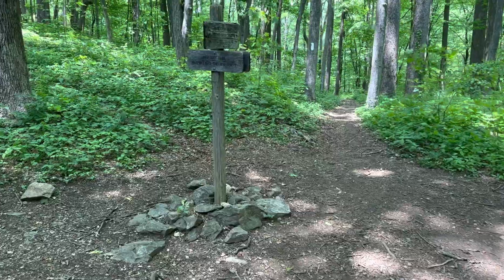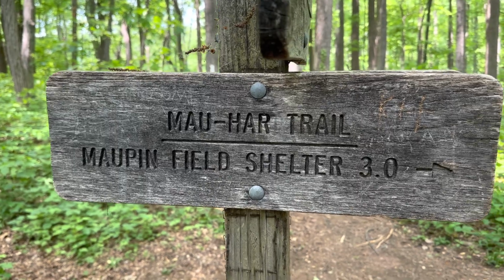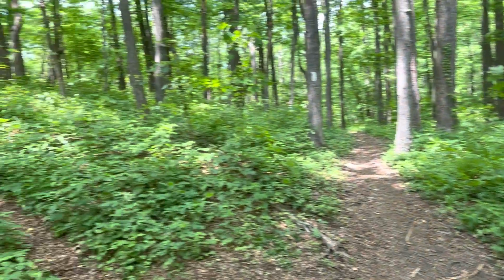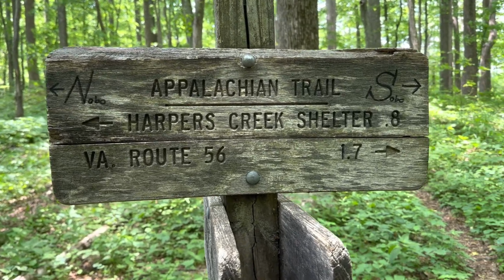All right, we made it to where the Mau Har Trail divides. So we'll be headed that way. And then of course, the Appalachian Trail heads south and north. And we just came from Harper's Creek.